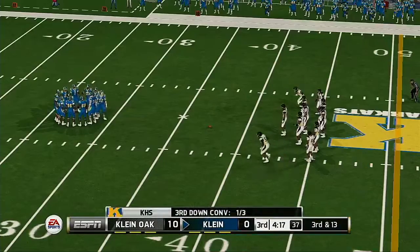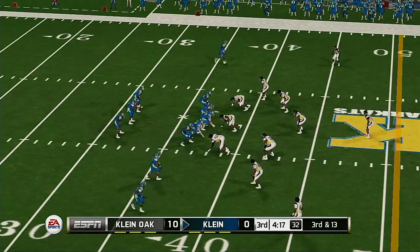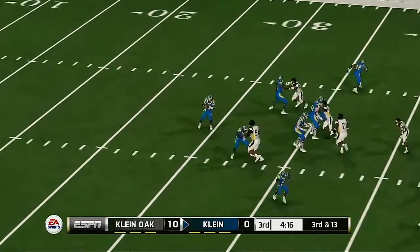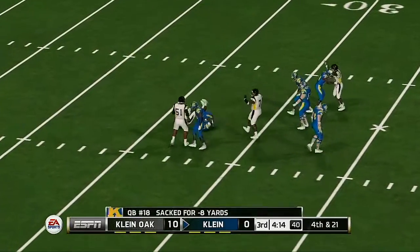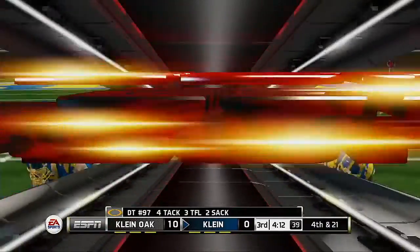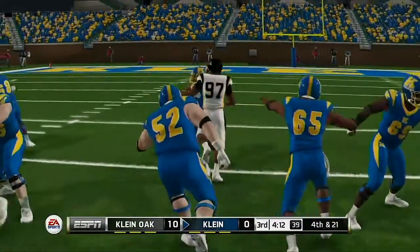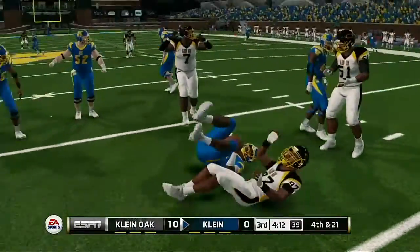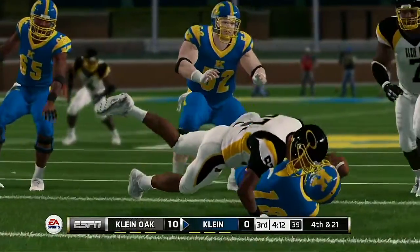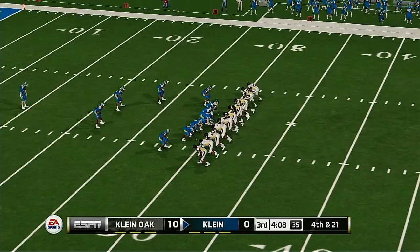If you can get in there and disrupt the pocket, then the quarterback is going to have a tougher time getting the ball to his playmakers. Hits him hard at the 29-yard line. The sack makes this a fourth and very long.